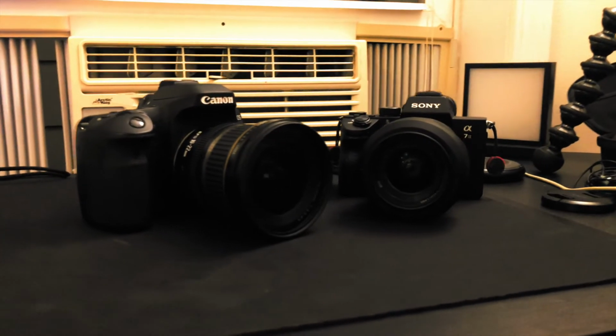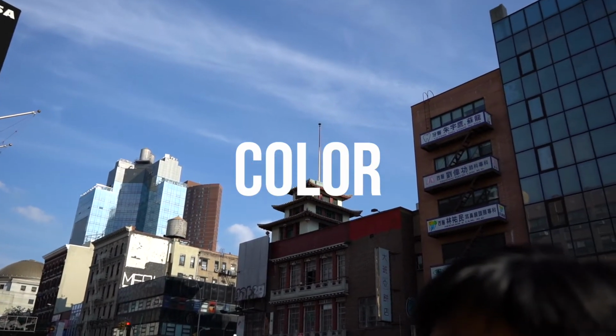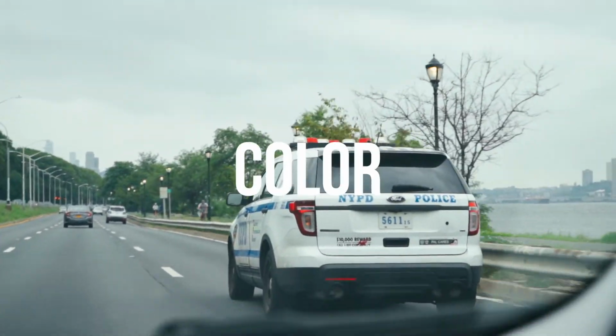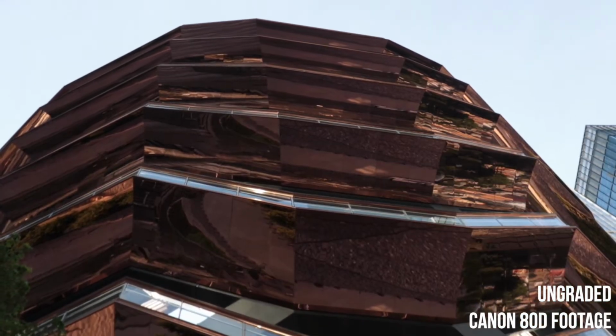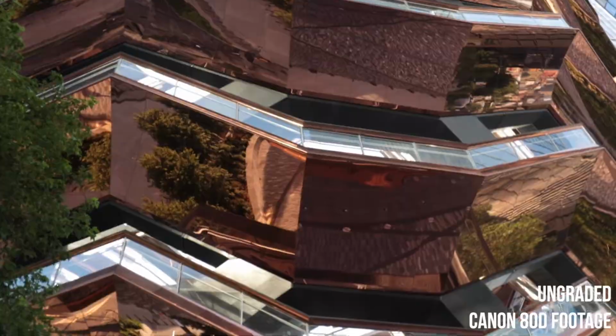The main thing I want to talk about with these two cameras is going to be color, because it's such a huge talking point for both these cameras. Canon is really famous and really well regarded for their color science. They have natural looking colors that come straight out of camera that I feel like you could just color grade and be ready to go with.